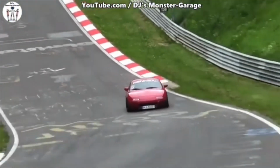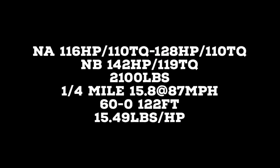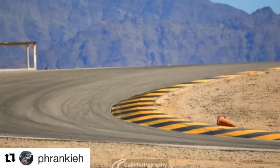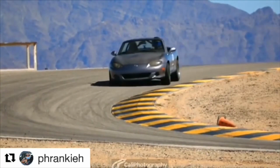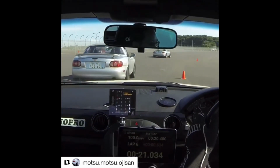Number 1 on this list, if you haven't already figured it out, the answer is always a Miata. You can get an NA Miata, which they made from 1989 to 1997 with the 1.6 liter, 116 horsepower engine, or a 1.8 liter with 128 horsepower, for less than 5,000 bucks, maybe even less than 2,500 bucks, and they only weighed 2,100 pounds. You can even find NB Miatas from 1999 to 2005, which came with a 142 horsepower engine, for probably under 5,000 bucks as well. These things handled like they were on rails, pulled 0.92 G on the skid pad, and they still did the quarter mile in 15.8 seconds at 87 miles an hour.